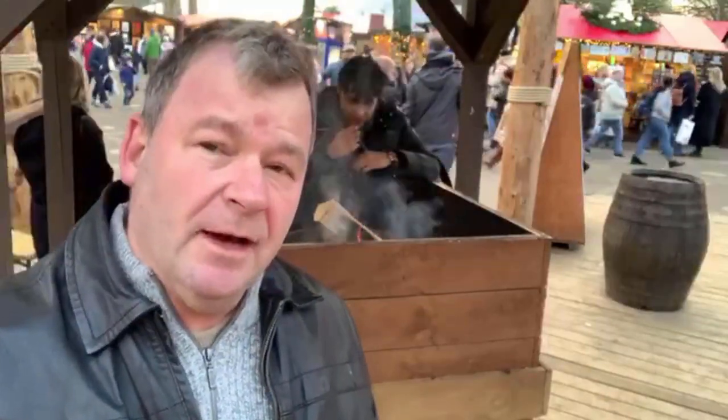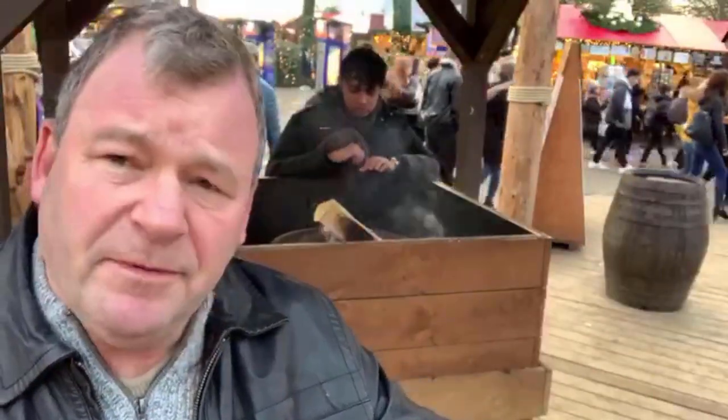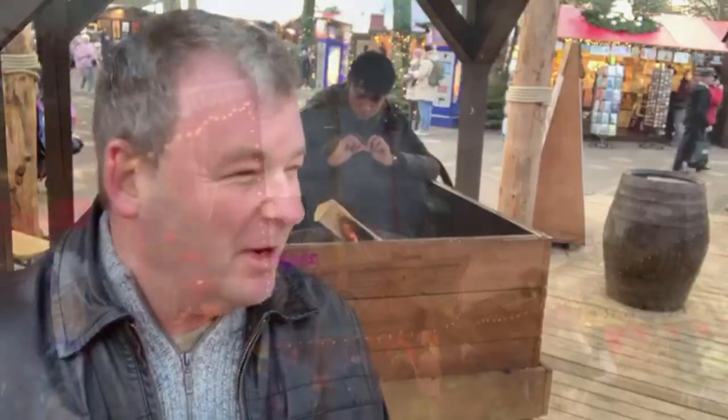So Winter Wonderland 2020, here I am with Chefstravels checking this place out. Got myself some little Spanish things called churros. They're like little donut-y crispy things. Don't eat too many because they get a little bit sickly. Doing what I do best, having a nice pint, and making a day of Winter Wonderland in Hyde Park in London. 2020, this is Chefstravels. I'm Kevin Harrington. Wow, looking forward to this one.